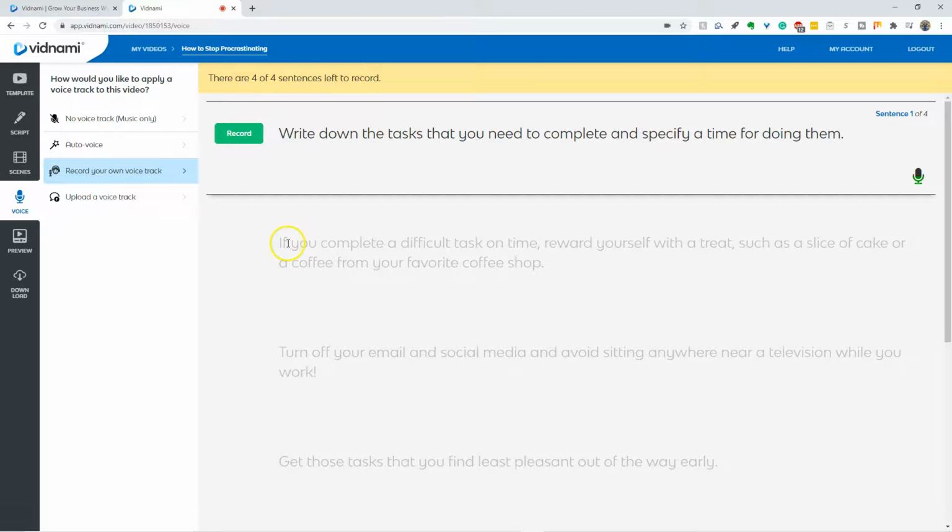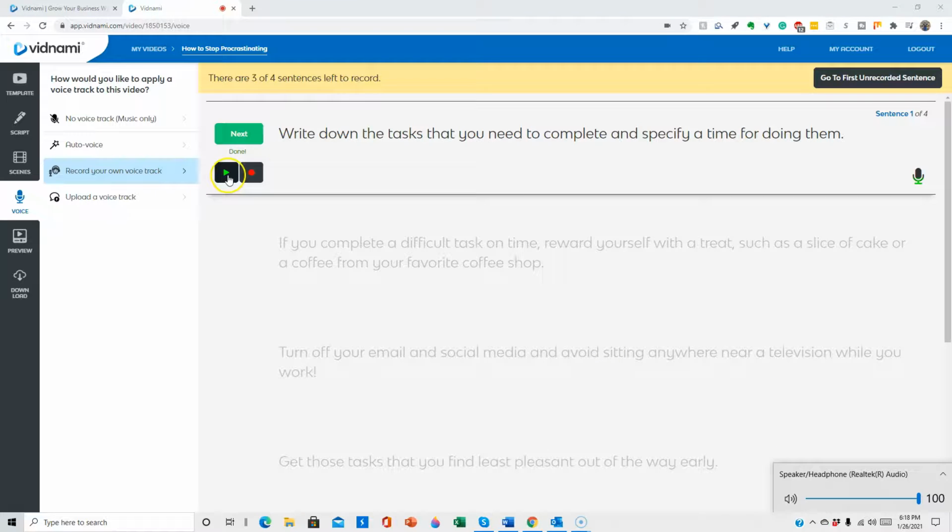Let's go ahead and record this first one. It gives you a countdown. Write down the tasks that you need to complete and specify a time for doing them. Okay, now we have options. We can automatically just go to the next one and read through it. We can edit by re-recording, or we can listen to it, just replay it and make sure. Let's see about how this sounds.